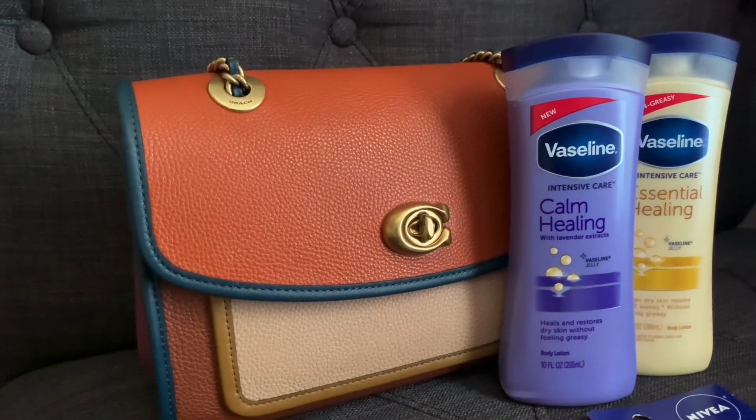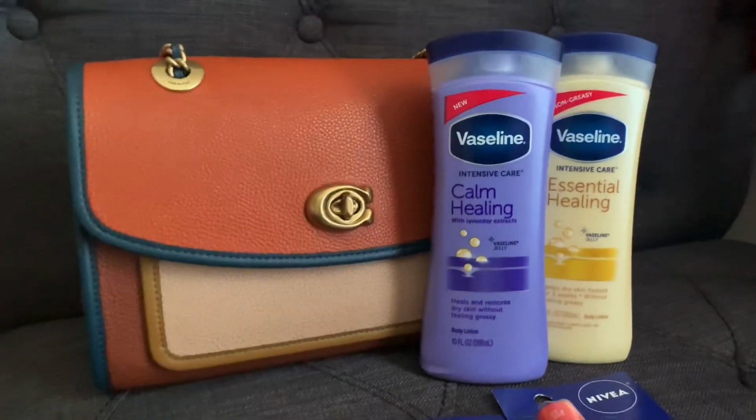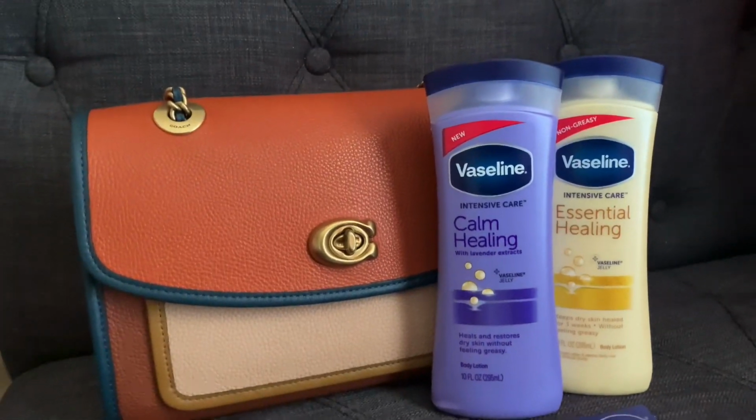I did do a review on this with the size and what fits in it, and I compared it to a couple of other chain strap bags that I have.